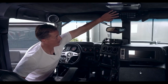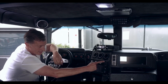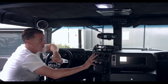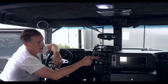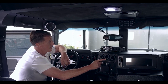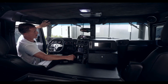Up here, you've got the Wayland system. So you can do all kinds of cool little stuff here. Overhead monitor here, as well as a center monitor right here. And then the Kenwood head unit here. So all 3 of these are tied together so you can actually switch around, play a DVD from down here that plays up there as well as over here in the center console, and then also link into your FLIR system and watch FLIR here, here, as well as up here. JL speakers all the way around.